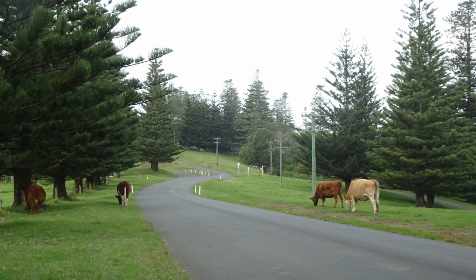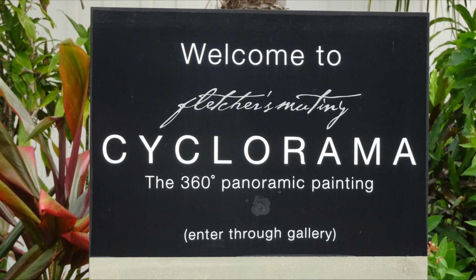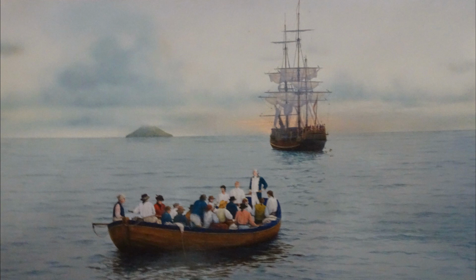Cows roam on country roads. Ear tags identify the owner. Chooks also roam freely, but are not owned by anyone. Cyclorama is well worth a visit. Photo from a brochure I bought.